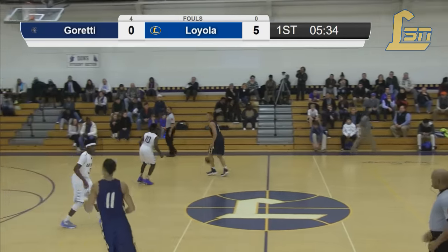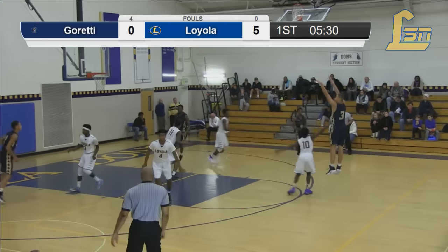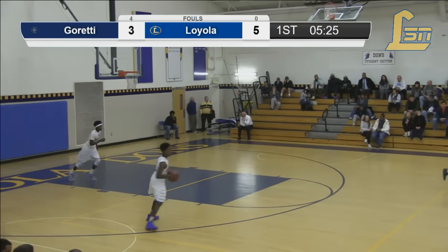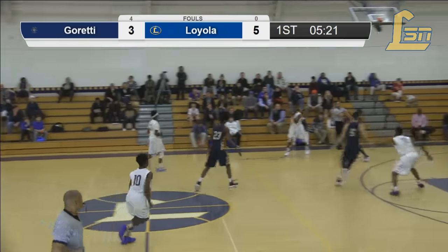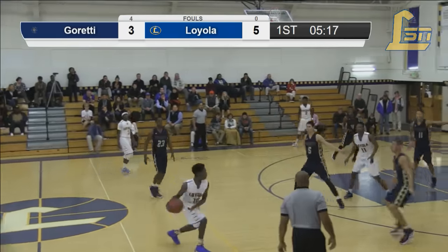I think Goretti's going to have to start working it down low, as they've settled for some three-point shots, but they've got to use that size advantage to their advantage. And Clarence knocks down the 3. Goretti may be a big team, but they still have some outside shooters you have to be wary of.